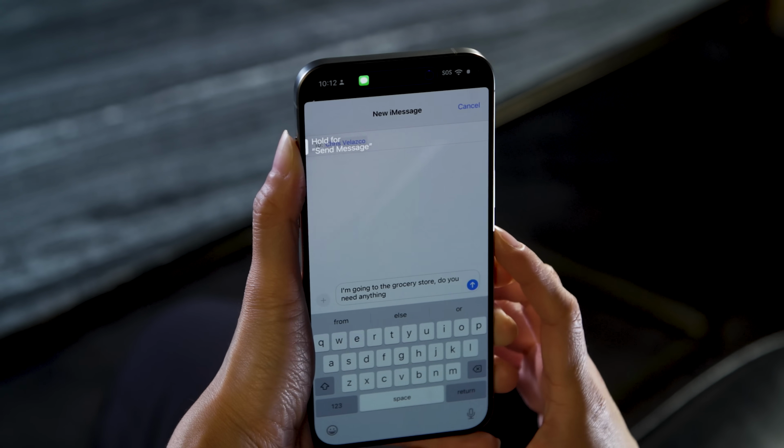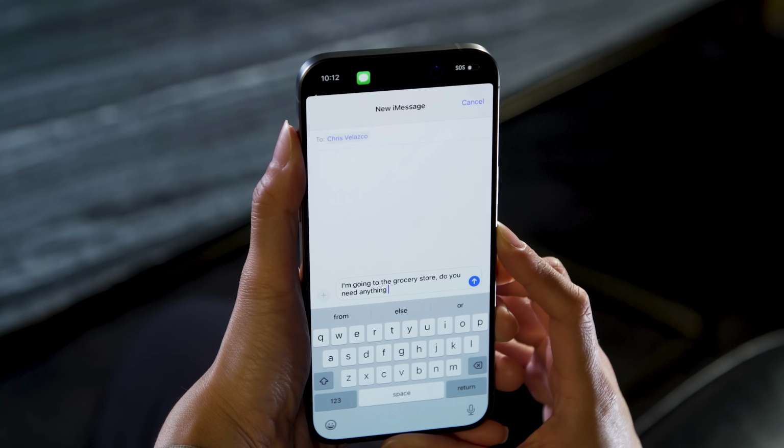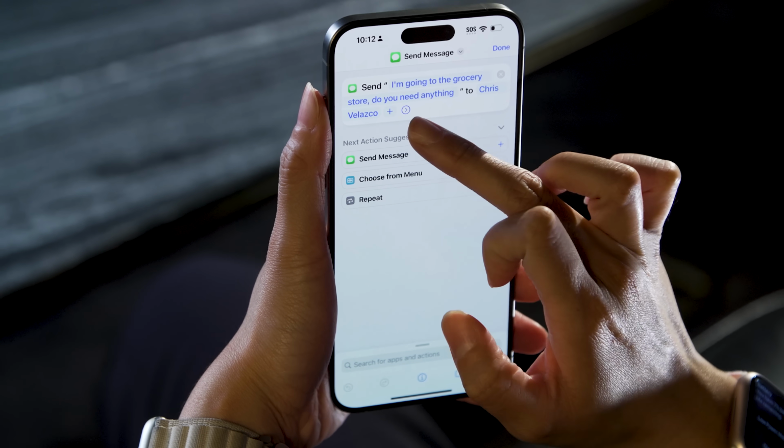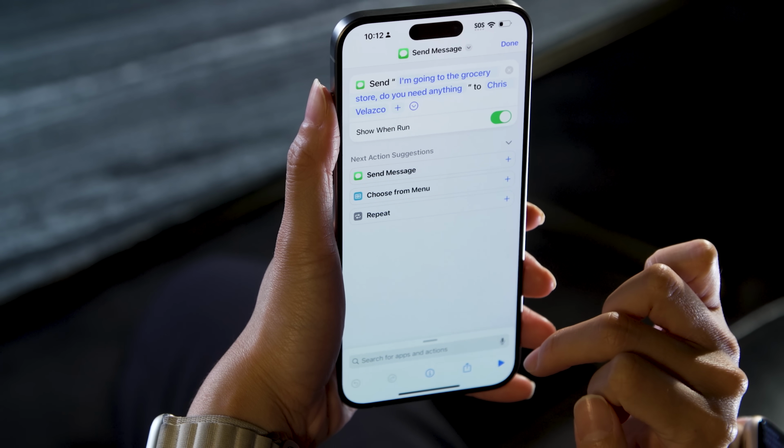I will say, to those people who are telling me that Android has had this button forever, no Android handset I've tested so far really allows you to map a dedicated button to as many permutations of things as the action button has been able to so far.